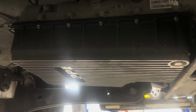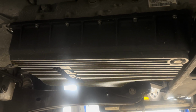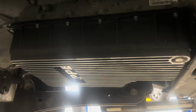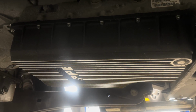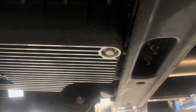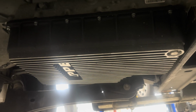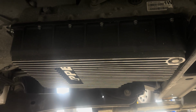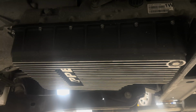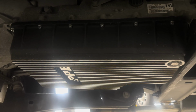So here is our transmission pan on our 6R140. You can see we have an upgraded transmission pan from PPE. It is deeper. It does hold an extra 7 quarts. But the biggest thing is it's got a drain plug. The 17 and 19 6.7s did not come with a drain plug, so this is a big upgrade for the 17 and 19. I believe the 11 to 16s did have a drain plug, so this isn't as needed. But the 17 and 19, great opportunity.